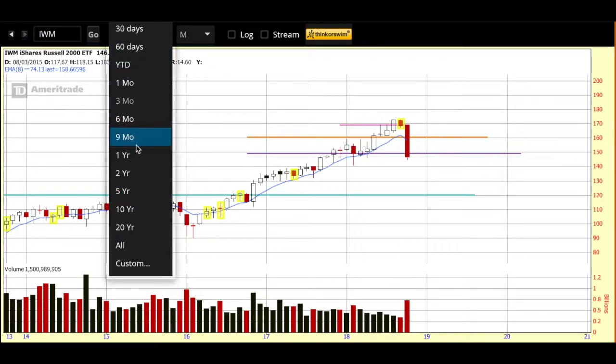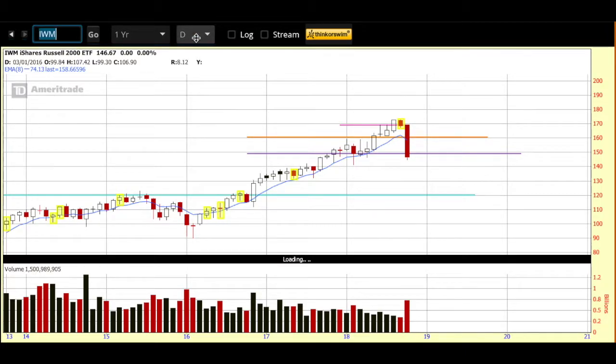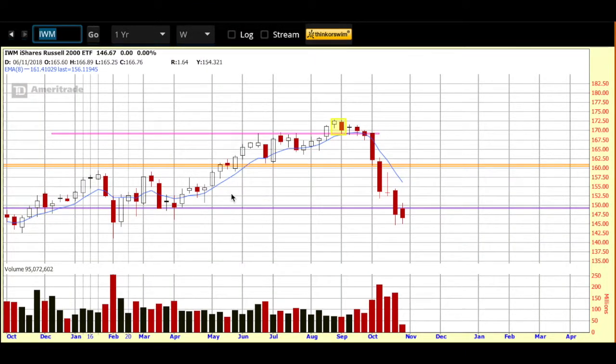Let me scooch it into the 1-year weekly so we can better see. So we identified this purple line a couple of videos back as the next area of support, because as you can see back here in late 2017, early 2018, it bounced around this area, creating an area of support, consolidating, and then lifting from there. This is where we've landed. This is our candle for the week so far.